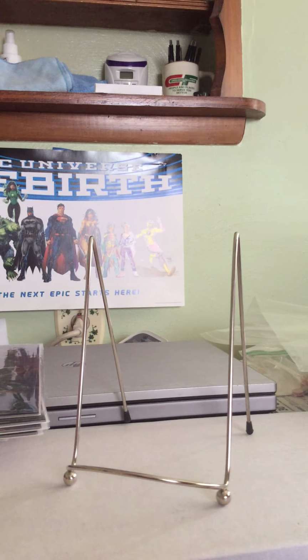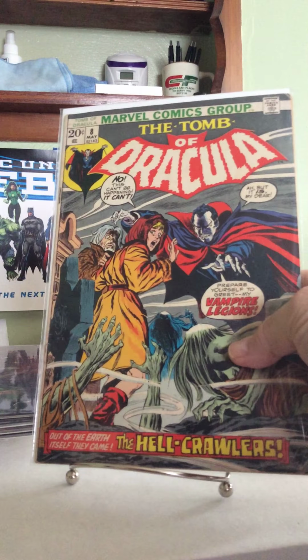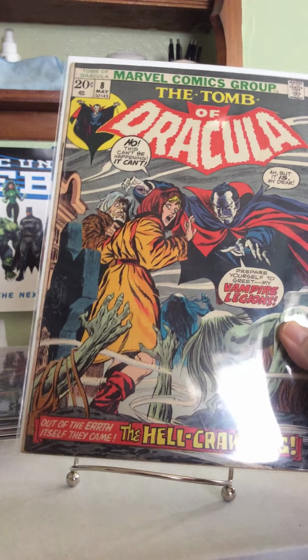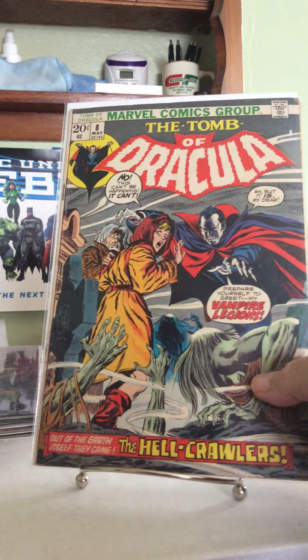Next books are the main ones, the reason why I bid on it. First one, I'll save the last one. This is Tomb of Dracula number 8. Really nice shape for the age, and I'll be putting this in Mylar. It's a mid-grade book, but he threw it in. And the first one, the reason why I bid on the thing in the first place, is Tomb of Dracula number 10.